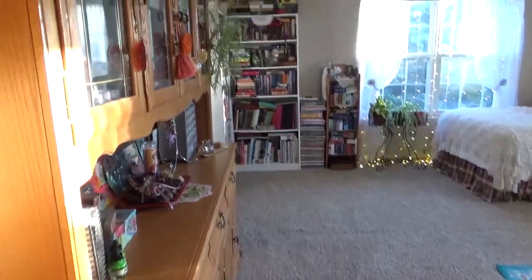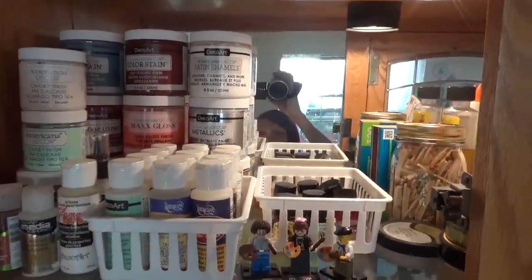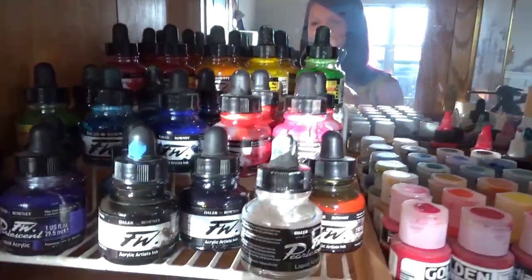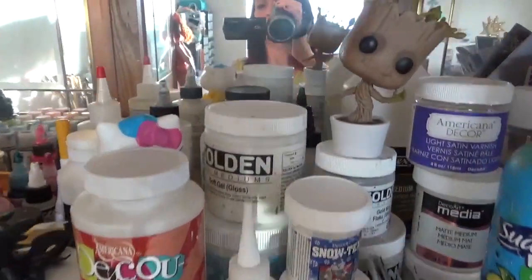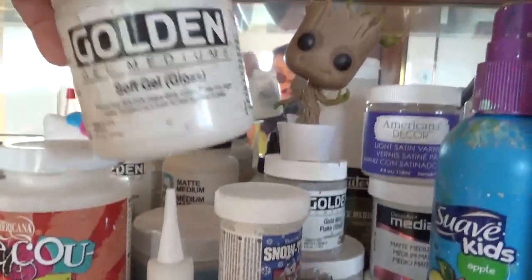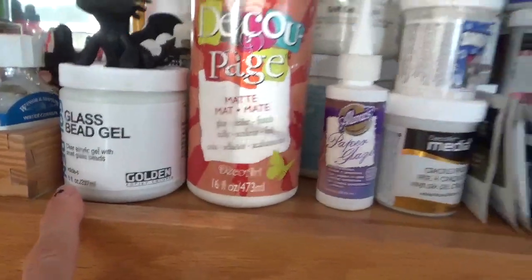Let's see. Well, I guess we'll start with the buffet. It does light up. I have in the top half pretty much all of my different kinds of paints. I have inks. I have my favorite FWs, golden fluids. Just all sorts of different products I'm using for paint and mixed media: soft gel, the gold, Groot, gold mica flake, just all sorts of different things like that. My glass bead gel.